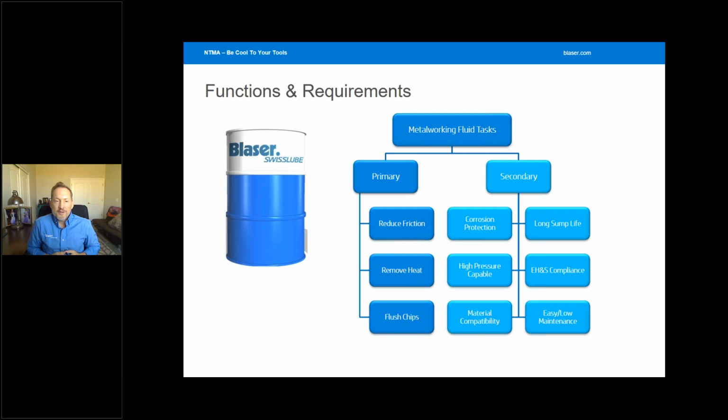And those secondary requirements, though, on that cutting fluid are corrosion protection of the parts in the process, being able to use in the high pressure system, for example, being compatible with all the different materials you're cutting, whether it's plastics or if it's high temp alloys or aluminum or copper, for example. People want easy to use, low maintenance products that are also compliant health and safety wise with the local and state country regulations.